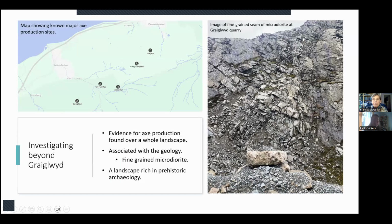So, a bit of background. The most well-known site of Group 7 axe is, of course, the site of Craiglwyd. This refers to a specific outcrop that sits above the town of Penmaenmawr in North Wales. And the Neolithic axe sites of Craiglwyd were discovered in 1919 by Hazeldean Warren. But at the same time, Warren also discovered evidence of axe production over a much wider area. But despite that, most attention has been spent on the site of Craiglwyd itself, and it's only recently that the full extent of axe production in this landscape has been investigated.